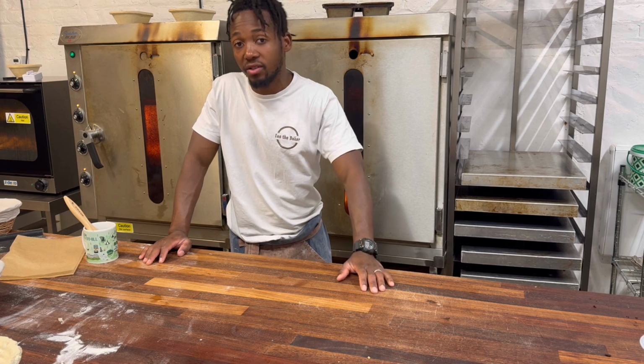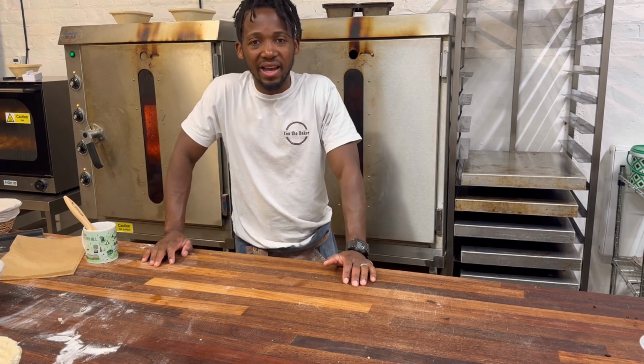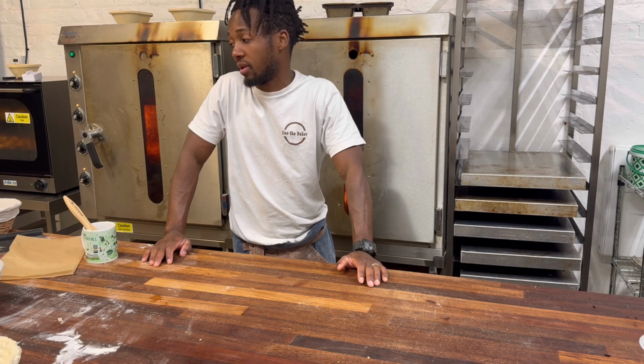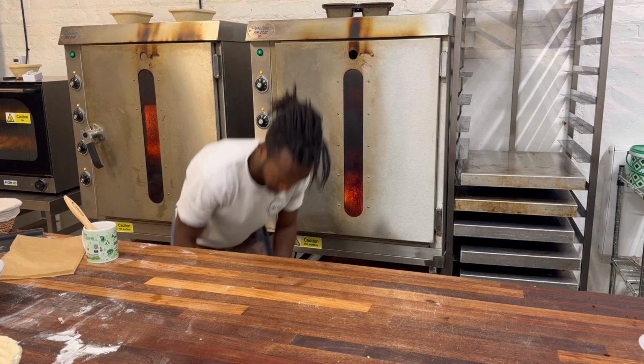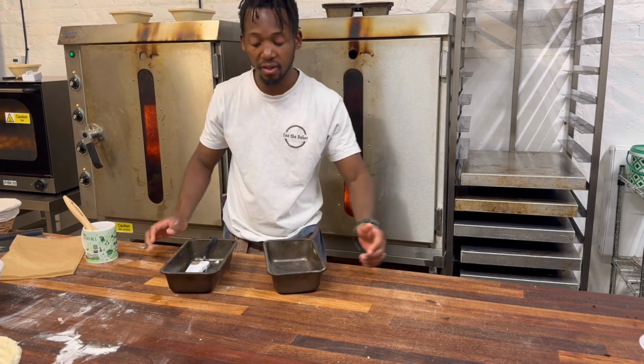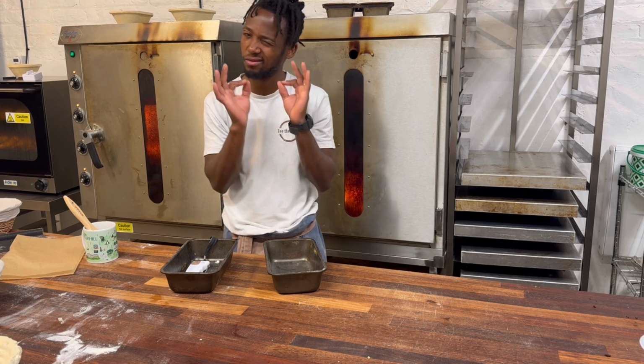I'm gonna put the timer on so it doesn't burn. The croissants are easy to burn on the bottom because it's layers, very flaky. So I'm gonna put it for 10 minutes and then move. Put this underneath and continue to bake until you get nice golden colors everywhere.